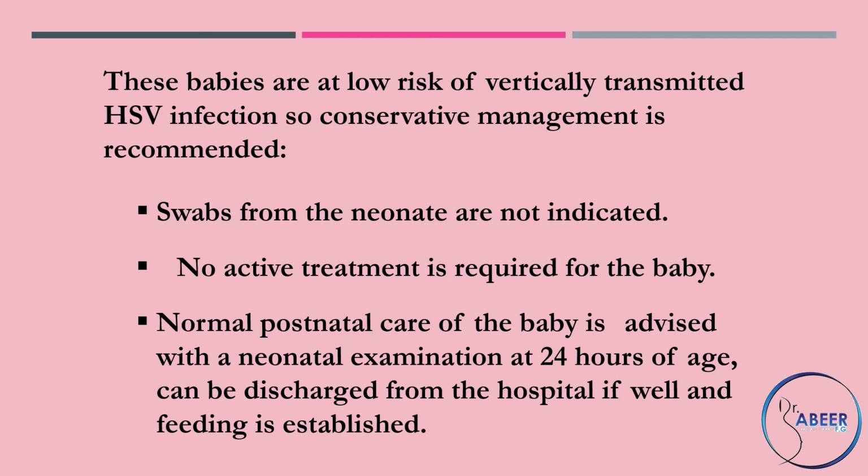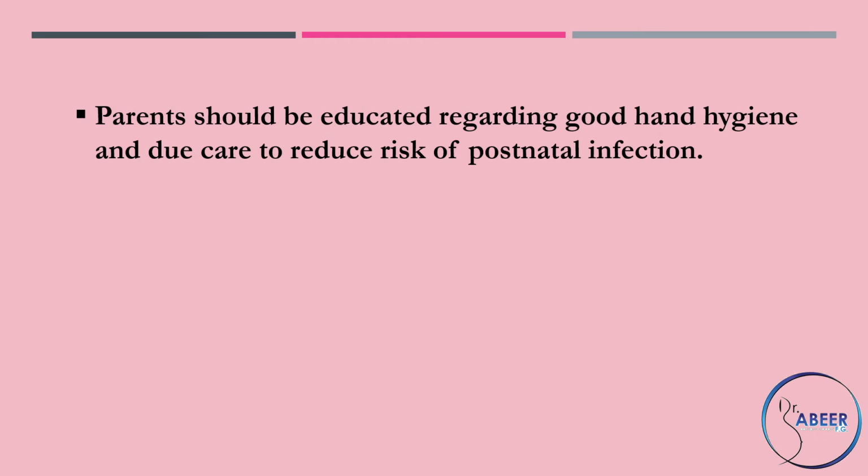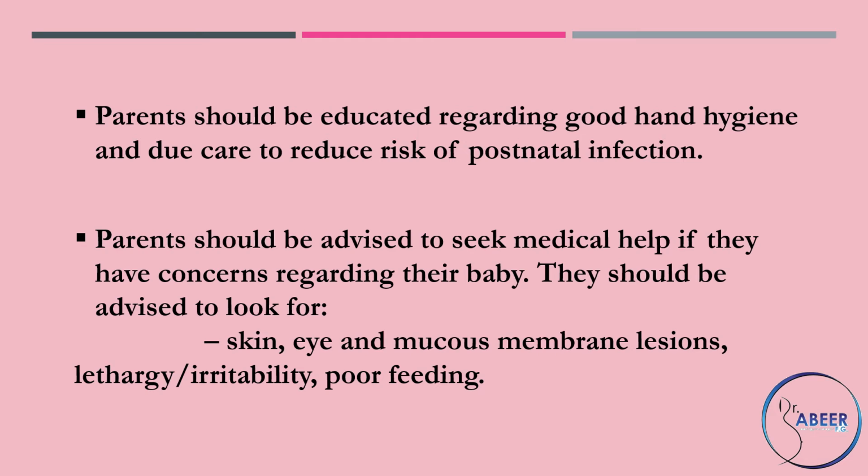Normal postnatal care of the baby is advised with a neonatal examination at 24 hours of age, after which the baby can be discharged from the hospital if well and feeding is established. Parents should be educated regarding good hand hygiene and due care to reduce risk of postnatal infection. Parents should be advised to seek medical help if they have concerns regarding their baby. In particular, they should be advised to look for skin, eye, and mucous membrane lesions, lethargy, irritability, and poor feeding.